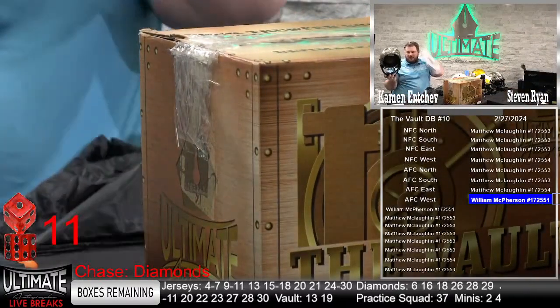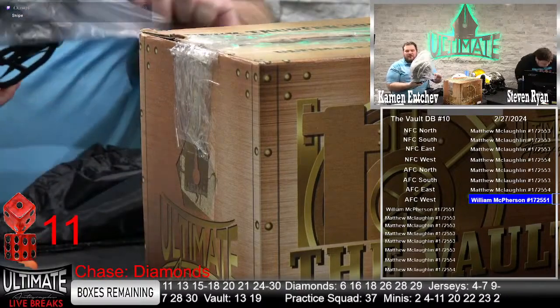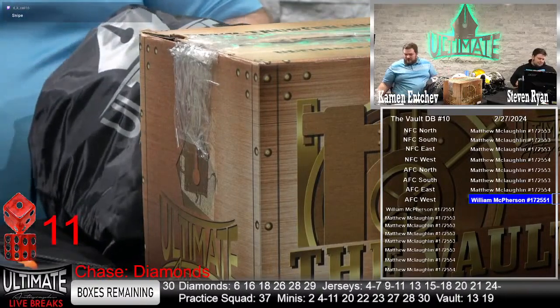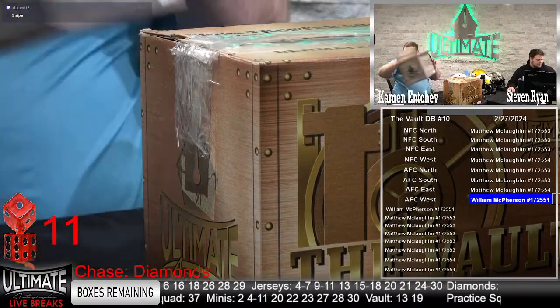Vault box E. Vault box E. That's back-to-back vault keys for William. And as Daniel Kyler says, snipe. It is a snipe indeed. No doubt about that.